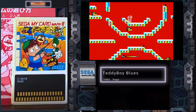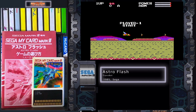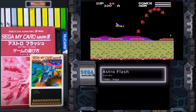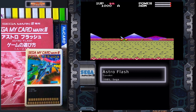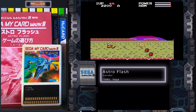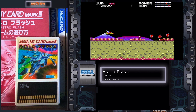Another one as well, the Astro Flash, which is Transbot. Very simple shooter. Really basic. Even the power-up system is a bit simple. You don't even get to choose. It's just like a random generator. It's just by chance what weapon you're going to get. A bit frustrating in that way, but it's a very simple shooter. You'll probably play it for about 20 minutes and then get bored, but yeah, it's a bit of fun for that 20 minutes.